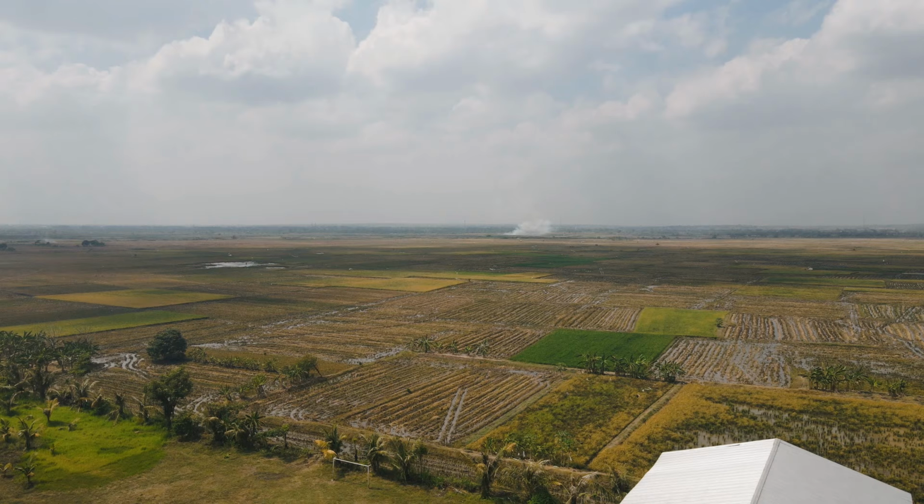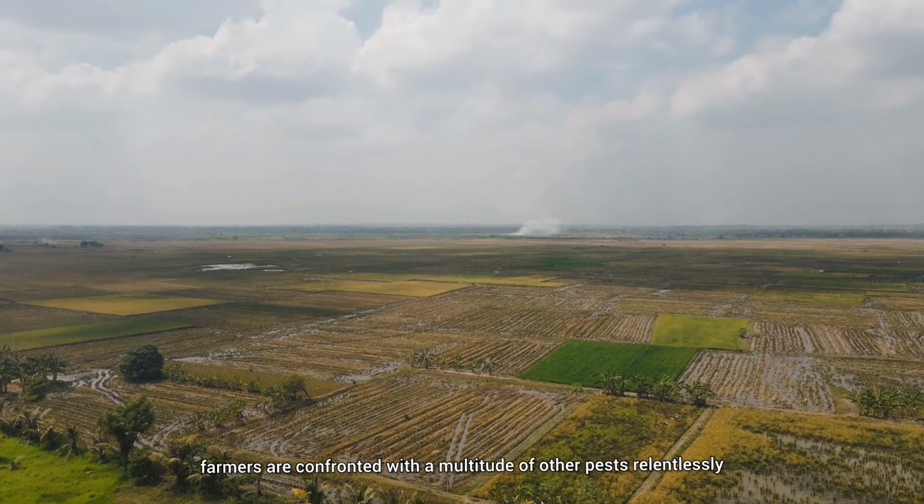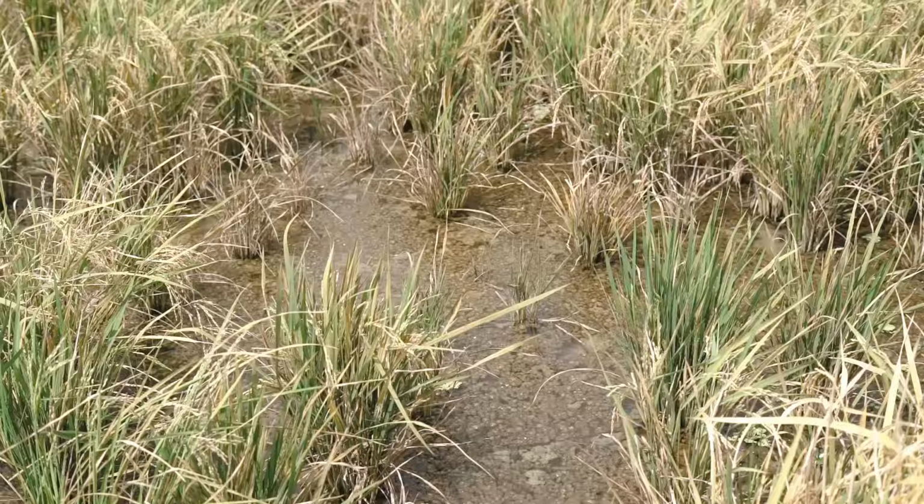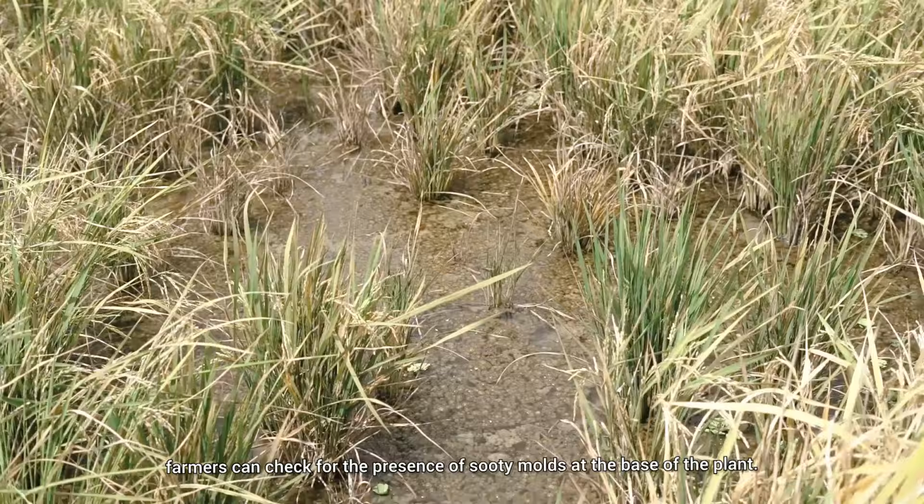Moreover, farmers are confronted with a multitude of pests relentlessly attacking their precious paddy fields. For example, hopper burn is similar to the feeding damage or bug burn caused by the rice black bug. To confirm hopper burn is caused by the planthoppers, farmers can check for the presence of sooty molds at the base of the plant.